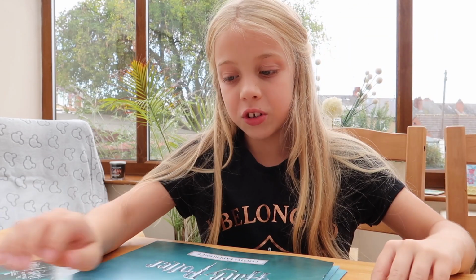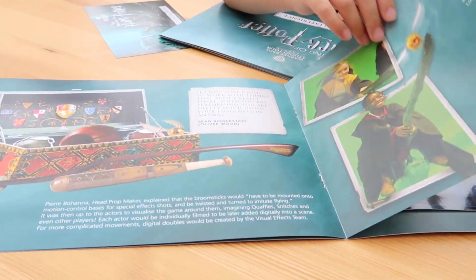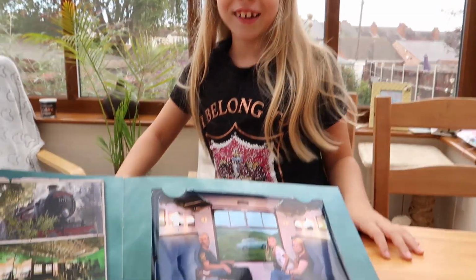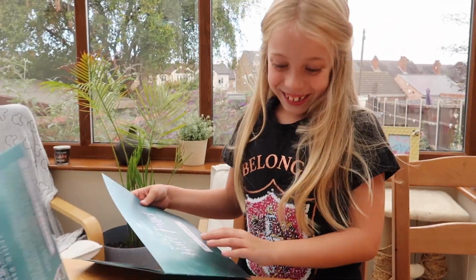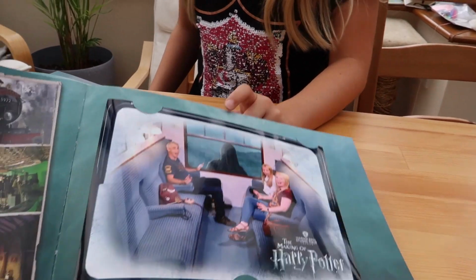And we got lots of photos. This is the first one when we were on the train, and that's when we saw the flying car. Shortly before, Amelia nearly jumped out of her skin when a Dementor came to the window, even though she knew it was coming. Yeah, because scary. That's the Dementor one.